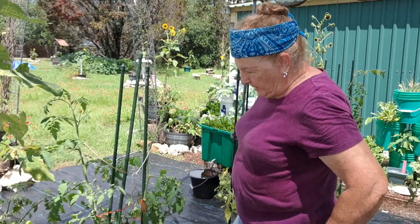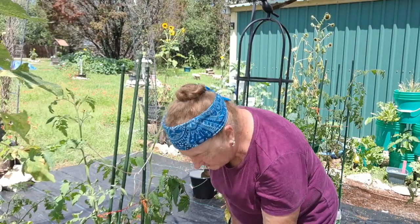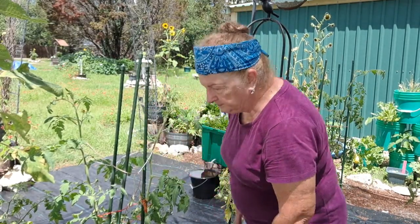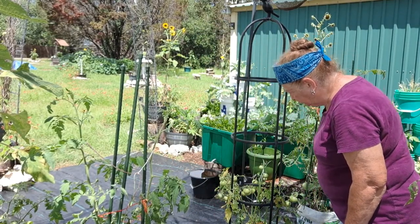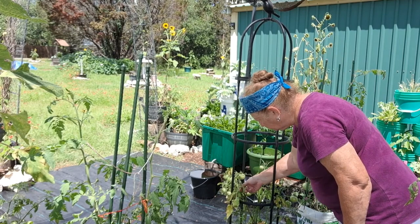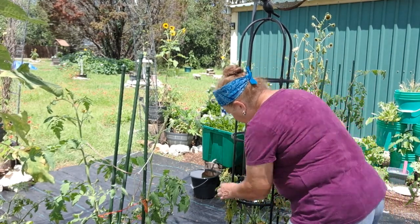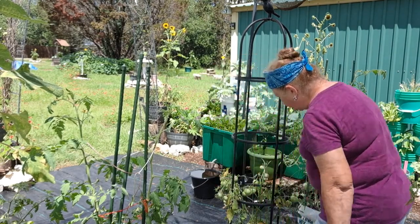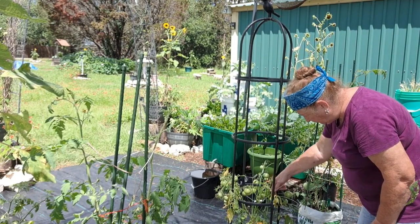That one's trying to break off from the wind. Look at this. Little pieces broke off. Nothing but the wind. This one's doing pretty good here, but it did break off too. I don't know if those tomatoes will even get ripe because it's broken off.